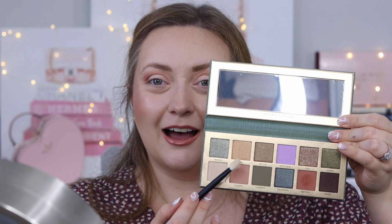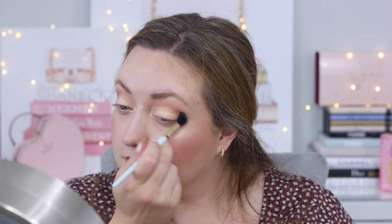And I'm gonna go in with Isle, which is this light shimmery gold shade, and put that all over the lid. Oh wow, yeah, that is pigmented. So this is what I come to Anastasia Beverly Hills for. That is a pigmented gold. So I'm just grabbing a fluffy blending brush, and I'm just going to blend that all in, make sure we have no harsh lines.